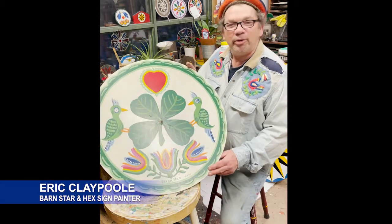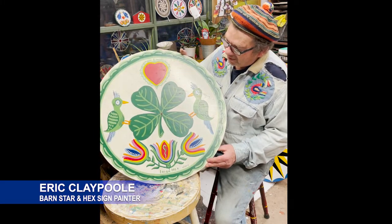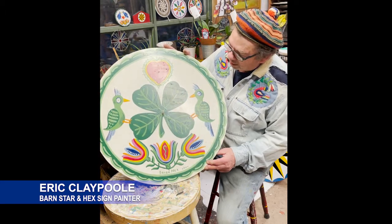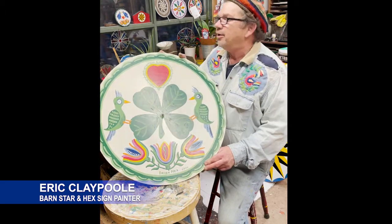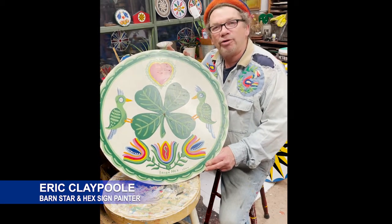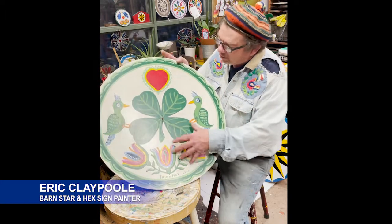So we're going to talk a little bit about Johnny Ott's Irish hex. The legend of Johnny Ott would tell that the Irish soldiers painted shamrocks on the Dutch soldiers' barracks during the Civil War. And they danced around and said, "Hurrah for the Irish! We ain't very much but a darn sight better than the Pennsylvania Dutch." So I'll explain this sign a little bit.